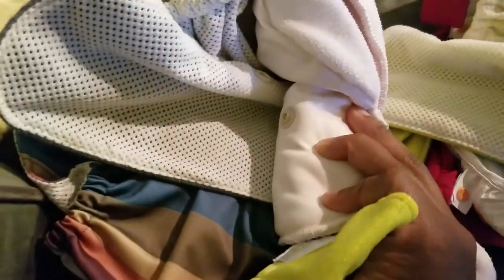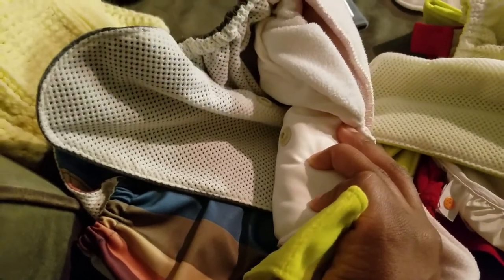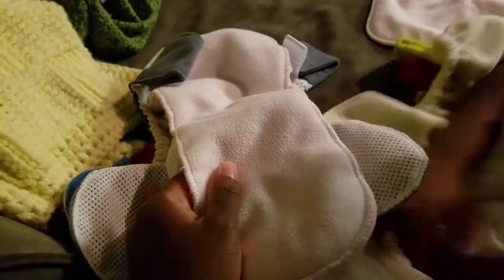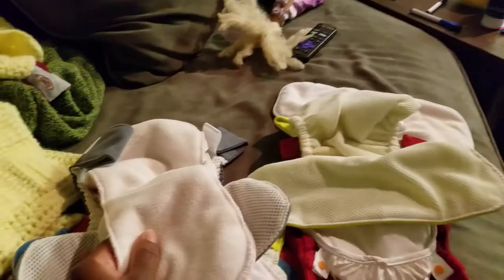Whereas this one, it's just going to wet through here, then wet here, and this backing here is waterproof, so it's not going anywhere. It's just literally holding in all that urine, and it's not drying. It's a swimming diaper. Did you hear everybody? It's a swimming diaper. Yeah.